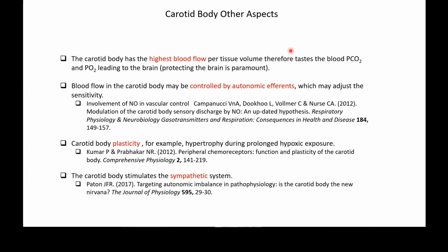So what other aspects are there? We should point out that it has the highest blood flow per tissue volume. And therefore, there is no gradient, so to speak, between what the glomus cells are seeing and what's actually in the blood, apart from membranes in between. It therefore tastes the blood, the PCO2 and the PO2 and hypoglycemia, et cetera, leading to the brain. In other words, this is the early warning sensor because it's going to be protecting the brain.